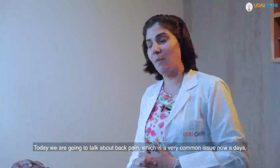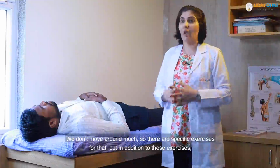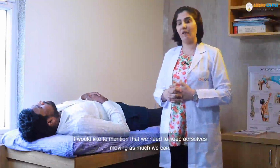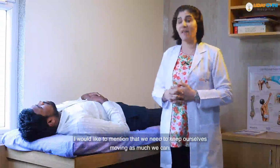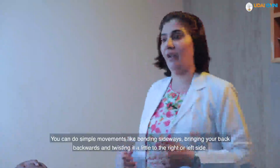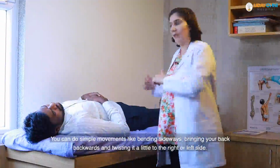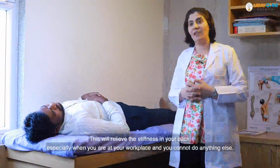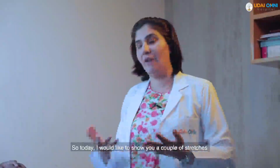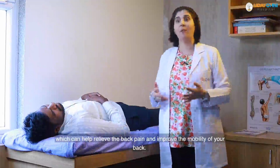Today, we are going to talk about back pain, which is a very common issue nowadays, probably because of our sedentary lifestyle. We don't move around much. So, there are specific exercises for that. But in addition to these exercises, we need to keep ourselves moving as much as we can. You can do simple movements like bending sideways, bringing your back backwards and then twisting it a little, on the left and on the right side. This will relieve the stiffness in your back, especially when you are at the workplace and cannot do anything else. So today I would like to show you a couple of stretches which will help relieve the back pain and improve the mobility of your back.